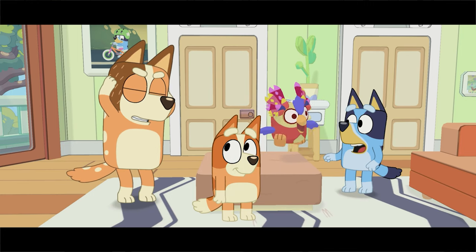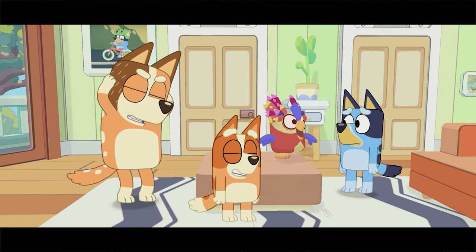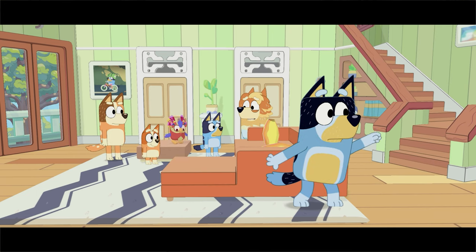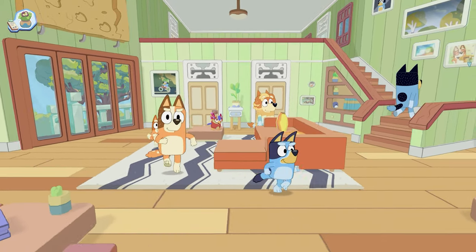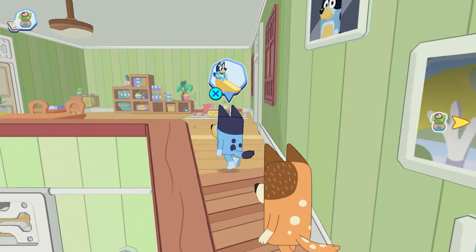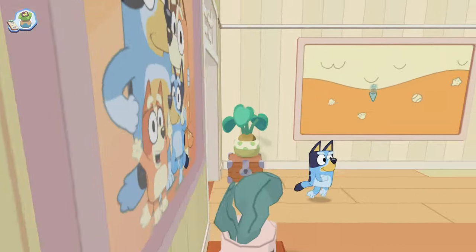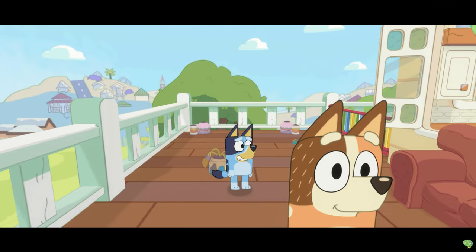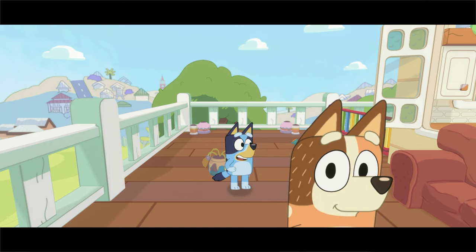Feed me! Make it stop! Pretty thing! Something pretty? Flowers! On the deck! Let's go! Flower's pretty. Bluey, it's nearly dead. No, it's not. We just need to water it.